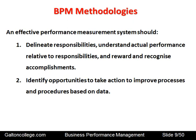It should also identify opportunities to take action to improve processes and procedures based on data. So it's important that the measurement system collects data or information of some form and enables some sort of analysis of that data so that management can then intervene. But they can only intervene, in a sense, properly if the data requires it.